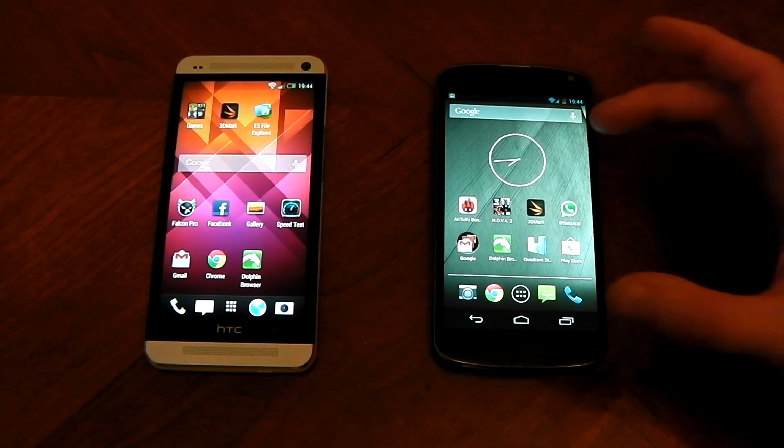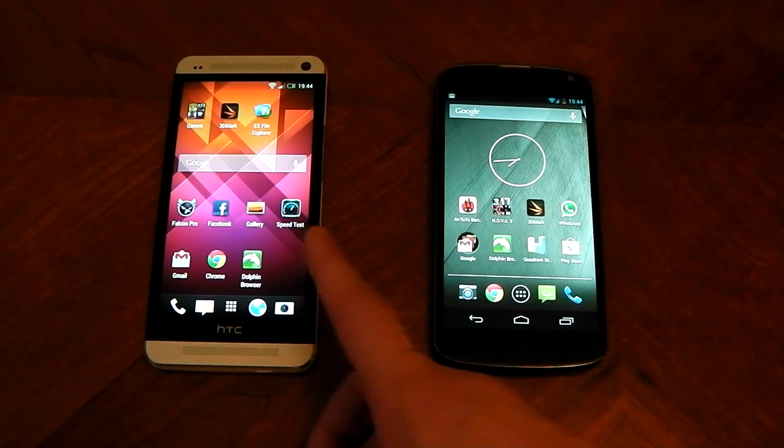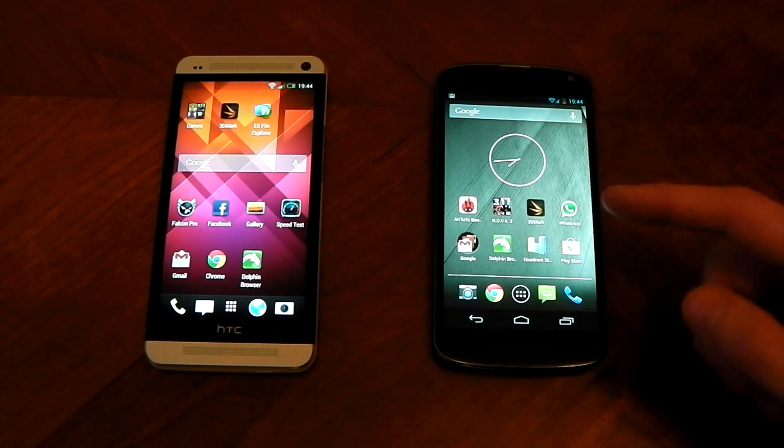It's actually one of the best screens I've used. But the Super LCD 3 is definitely the best screen I've used. It's got the 1080p resolution. Everything is super sharp on it. It just looks a little bit sharper than that on the Nexus 4.